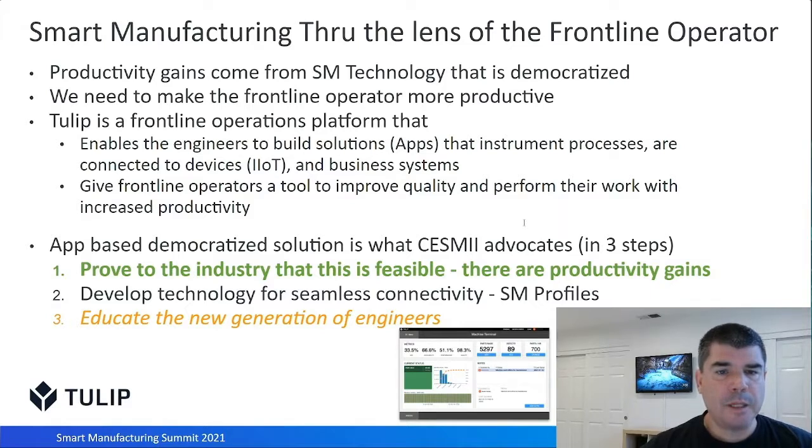The last piece I want to cover is education. And I put this in yellow because we do some work here, but we believe that there's much more that needs to be done. We can't stress enough the importance of academia in America and educating the next generation of engineers, especially around smart manufacturing technologies.